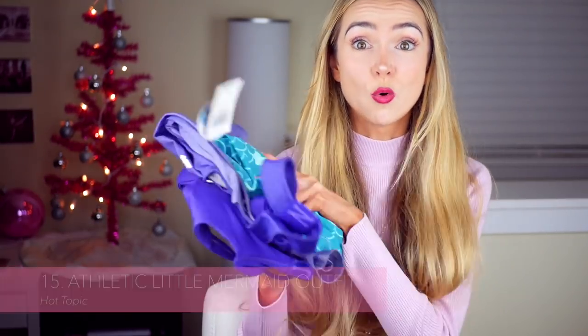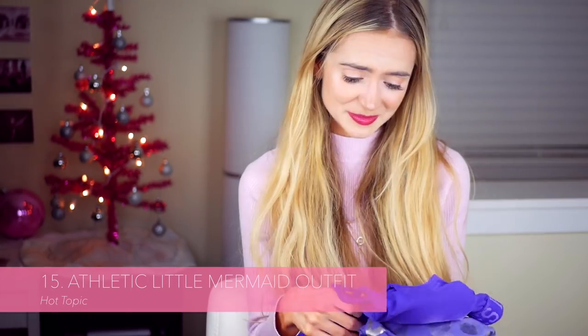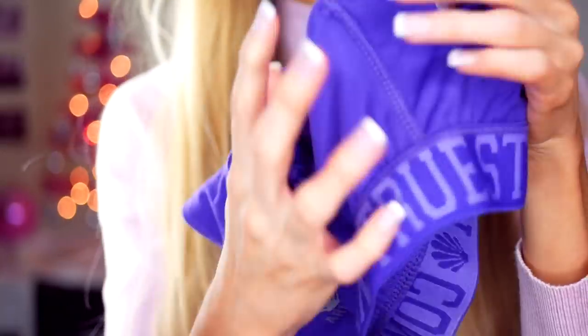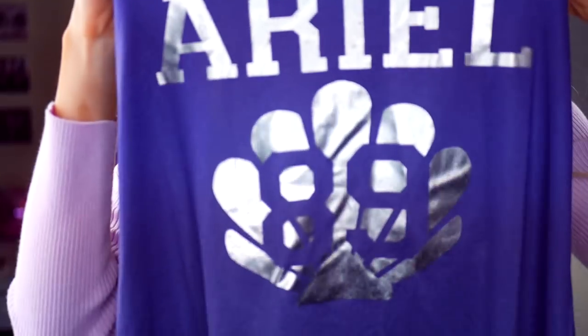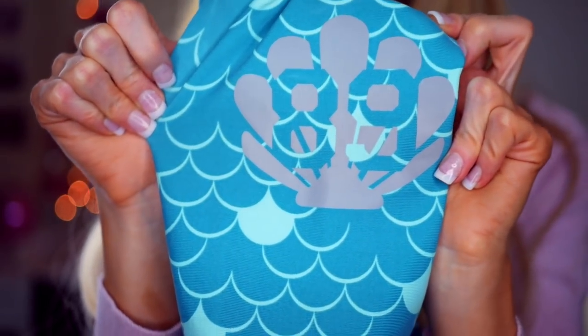Number 15 is a whole athletic outfit. You don't need to get all of it, but I did. These are from Hot Topic. It comes with this sports bra. It's got this cool back. It says Ariel, a little shell. Along the band, it says strength comes from within. That's fun. Netting back. A thing that can either go with it or over top of it. This shirt says Ariel, 89, the year the Little Mermaid came out. There's some mermaid scales. They've got the same matching 89. I think they were on sale when I got them, so maybe you guys can get a good deal on them too.